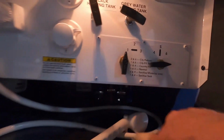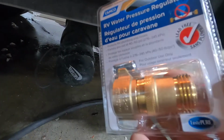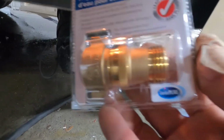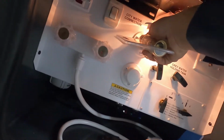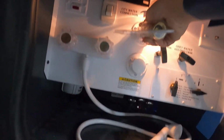Once you got that set at 2 and 6, you're going to grab your water pressure regulator. This water pressure regulator is going to reduce the water pressure to 40 to 50 PSI, protecting the lines in your unit. Always use this when putting water in here. Grab this, hook it up here to your city water connection. Hook up your hose, turn your hose on.